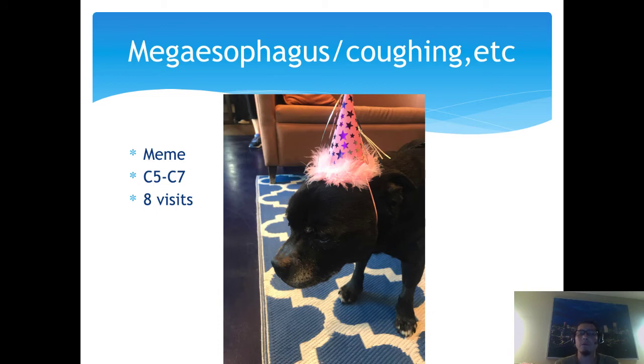With Mimi, I had been seeing her for some time, but she started developing megaesophagus, which is essentially the loss of the muscle tone of the esophagus. And so she was having food coming back up. She would be vomiting, coughing up food, and they would make the appropriate corrections of putting the food up higher so that she would eat and it would have time to digest. But once we started focusing in on these areas of C5 to C7, it only took about 8 visits, and she went from having the diagnosis of megaesophagus to being totally clear of it.